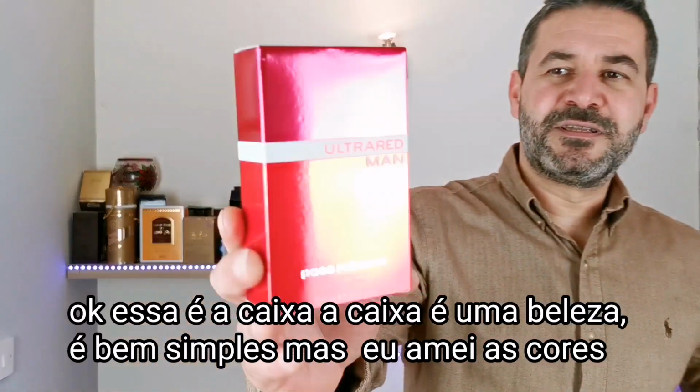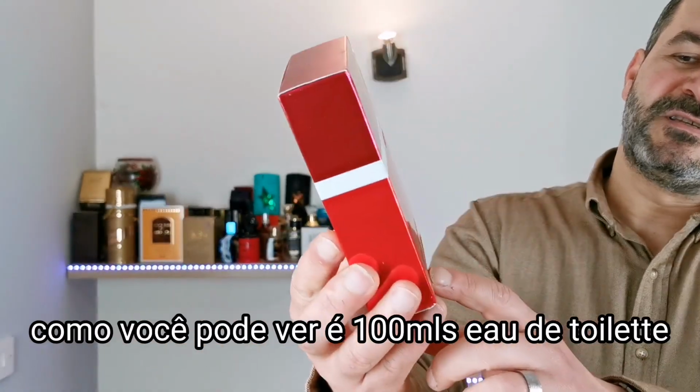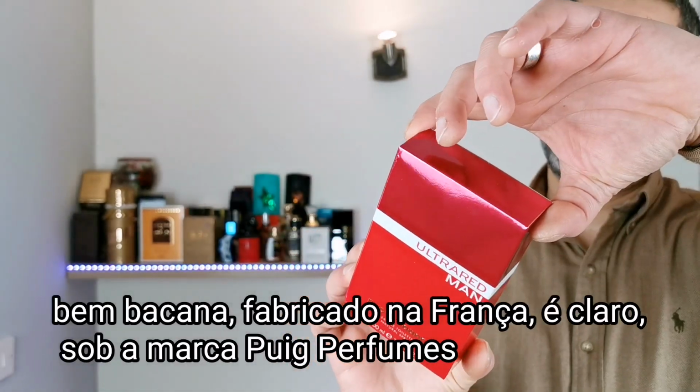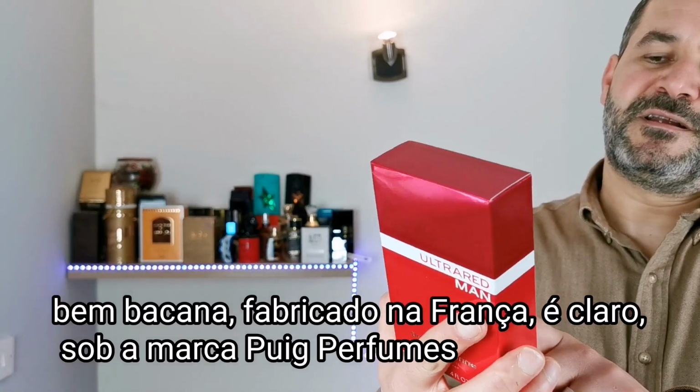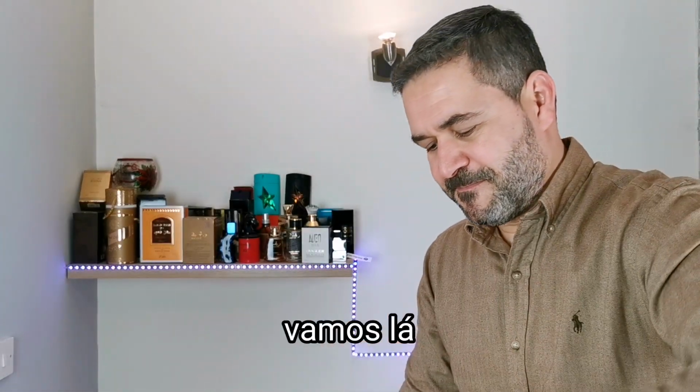Okay, this is the box. The box is a beauty. It's very simple, but I love the colors. As you can see, it's 100 ml eau de toilette. Really nice. Made in France, of course, under the brand of Puig Fragrances. Let's do it.